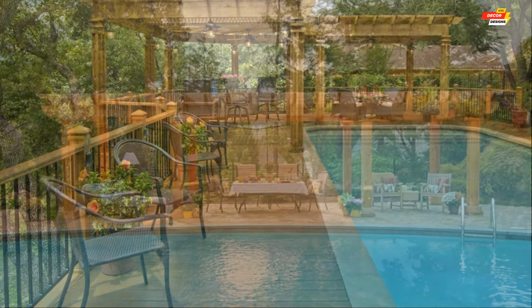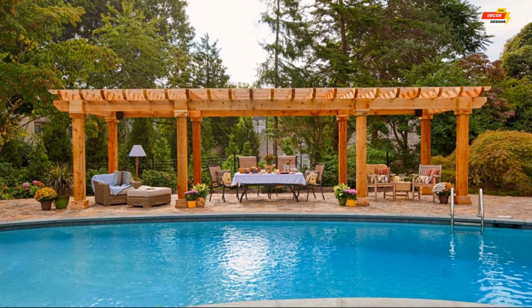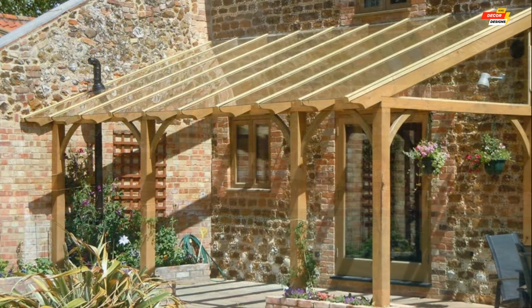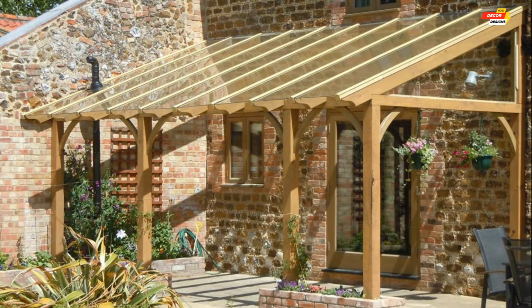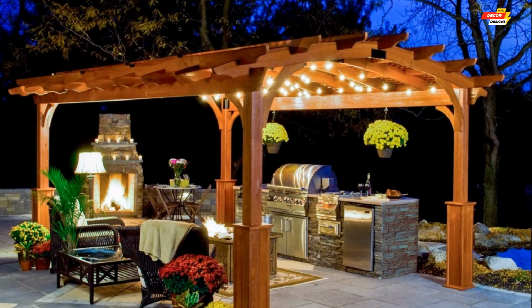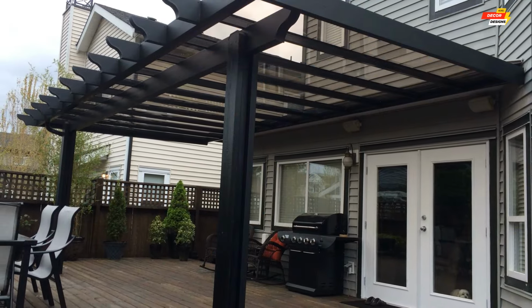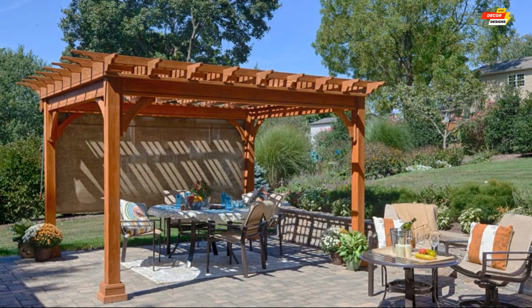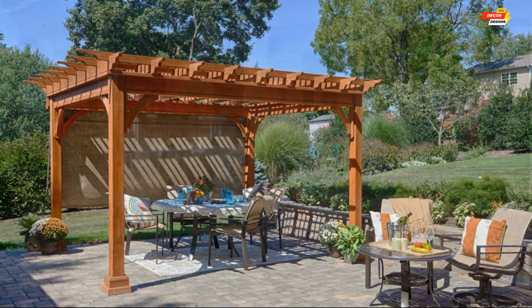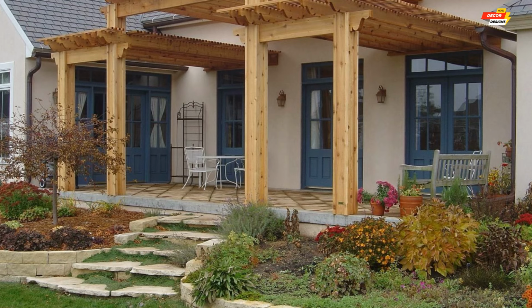A classic wood pergola is more than just a garden structure, it's a statement of timeless elegance and refined taste. Rooted in architectural heritage, it embodies a harmonious blend of form and function. The pergola's open latticework invites sunlight to filter through, casting dappled shadows that create an enchanting ambience. Its wooden framework, often crafted from durable and weather-resistant materials, exudes a natural warmth that complements various architectural styles.